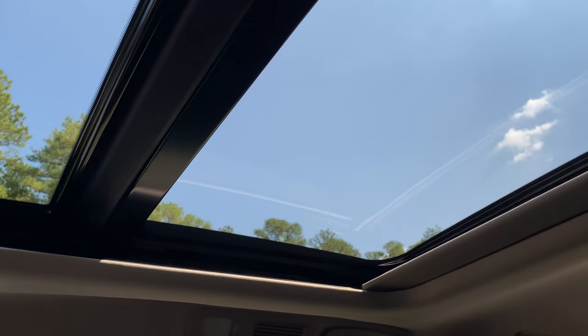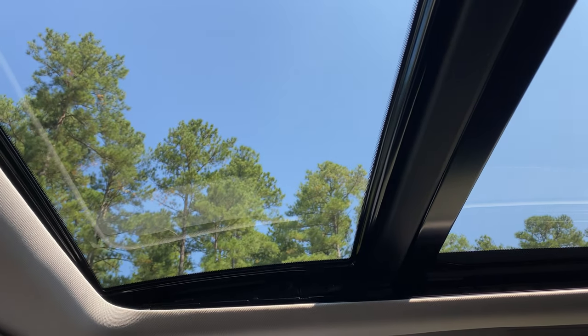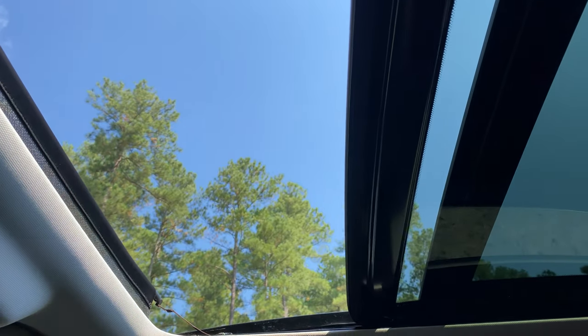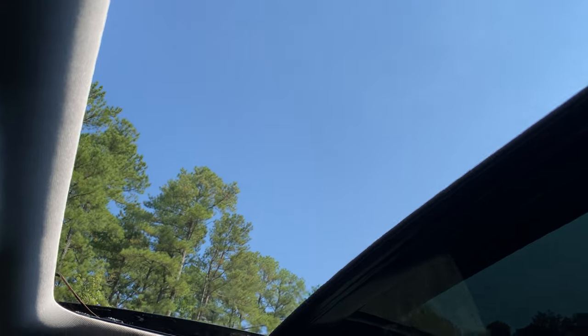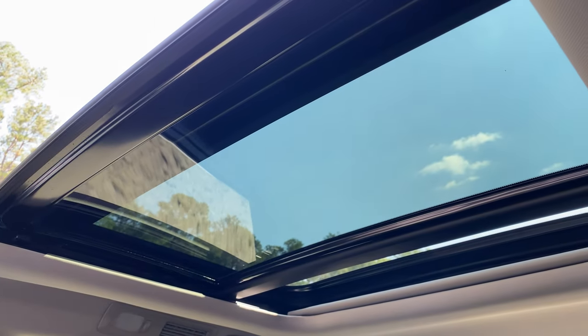That way it goes all the way back. And how far does the glass open? Everyone wants to know that, right? Okay. It's about a 60-40 split, I'd say, between the front glass that opens and the back glass that exposes light to the back seats.